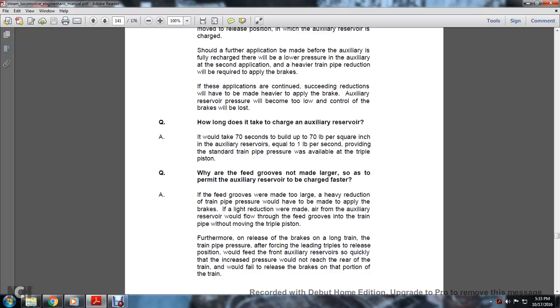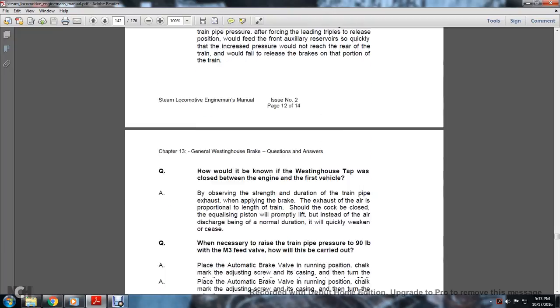They are made so as to permit the auxiliary reserves to be charged fully. If the feed grooves were made too large, a heavy reduction of the train pipe pressure would have to be made to apply the brakes. If a light reduction were made, the air from the auxiliary reserve would flow through the feed grooves into the train pipe without moving the triple piston. Furthermore, on release of the brakes on a long train, the train pipe pressure, after forcing the leading triples into release position, would flow into the auxiliary reserves so quickly that the increased pressure would not reach the rear of the train, and would fail to release the brakes on that portion of the train.